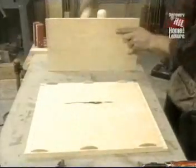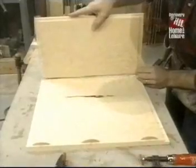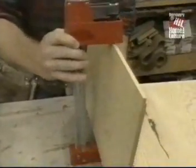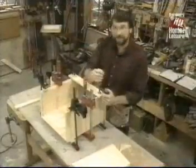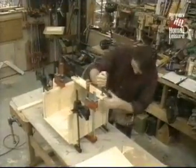And with my miter gauge tipped at that same 3.5 degrees, I can trim each end. Okay, perfect. And you've heard me say this before, you can never have enough clamps.